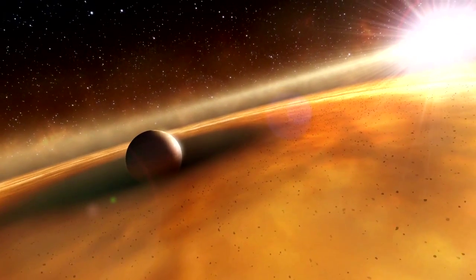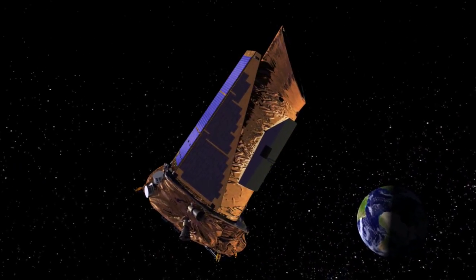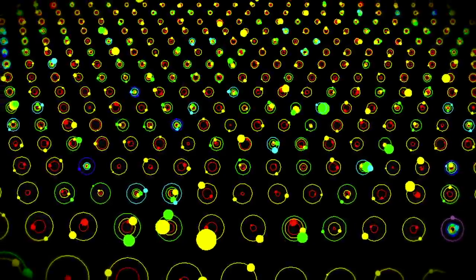When it comes to finding planets outside our solar system, no space mission to date can beat NASA's Kepler. In 5 years, it has found more than 1,000 confirmed exoplanets, with thousands more awaiting confirmation.